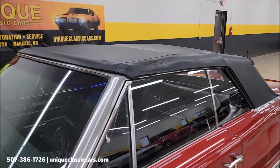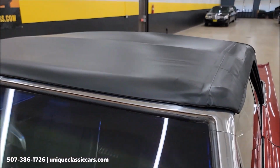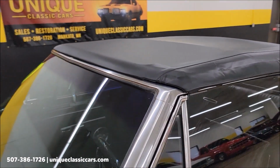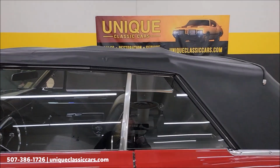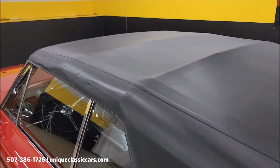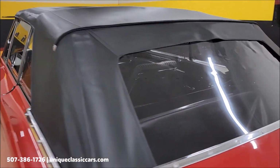All right, and the top up. So black vinyl, as you can see, nice tight fit above the windshield. Also rolled up the side glass, so you can see how that fits. Looks like a fairly new top by the condition of it. Nice tight fit. Haven't seen any rips, tears, holes.